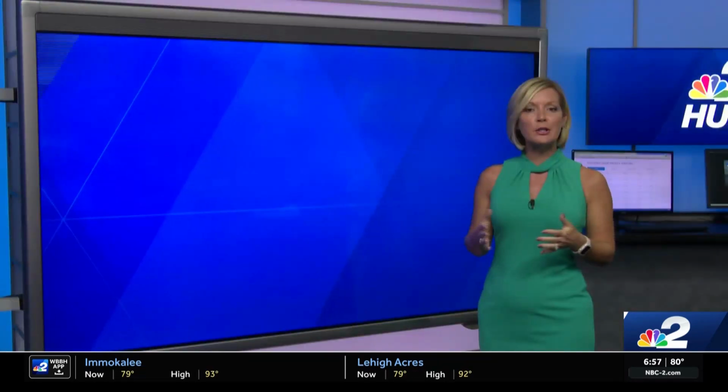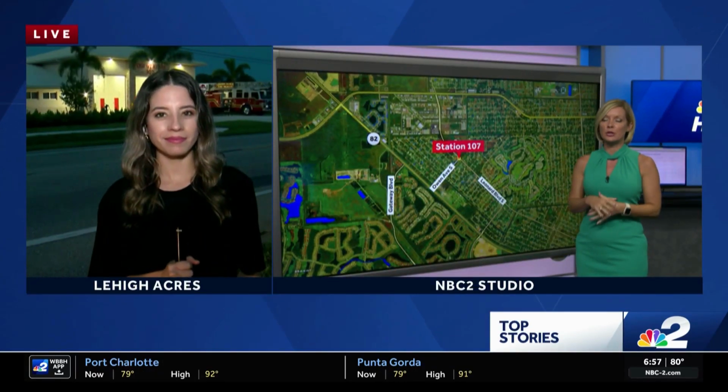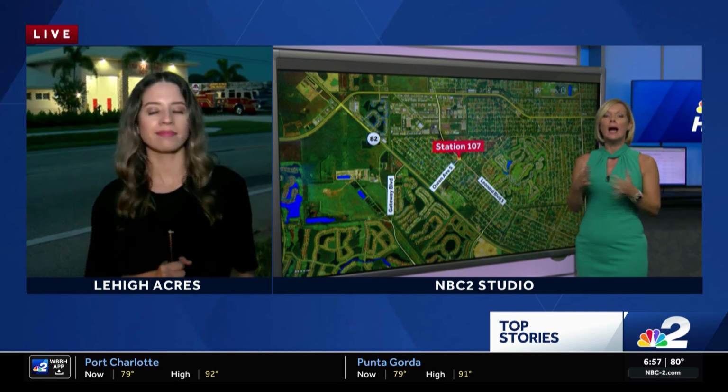Putting a new fire station right where it's needed most, and it will finally open its doors today. We're talking about Station 107 opening at the corner of Leonard Boulevard and Owen Avenue South in Lehigh Acres. NBC2's Mercedes Martinez is live from the site this morning. So, Mercedes, this is right off State Road 82, which is quite a dangerous area. So how is this new fire station going to help?